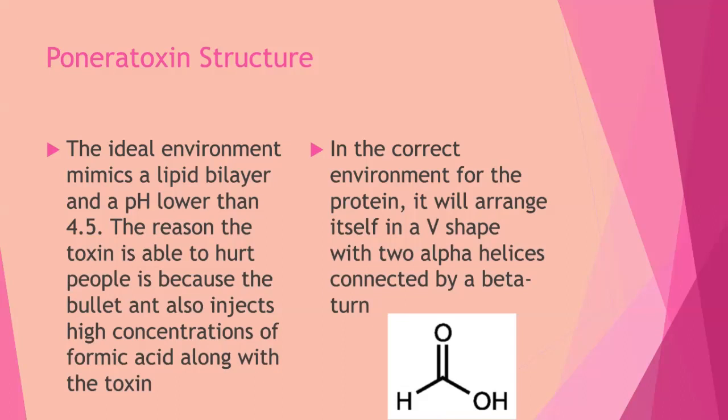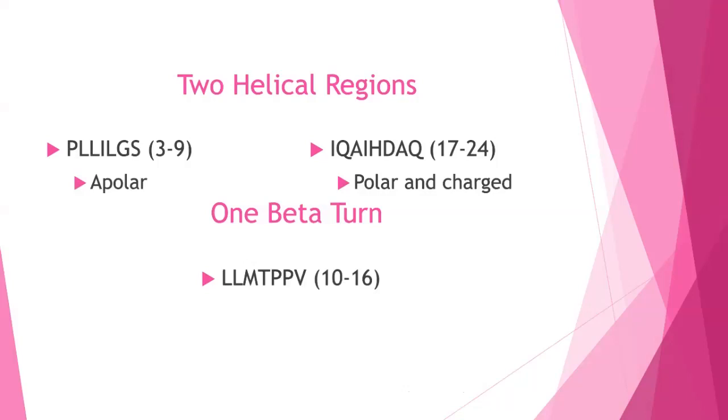And in the correct environment, it will arrange itself into a sort of V shape. And like I said before, it's got those two alpha helices that are connected by that beta turn. So this is breaking down what part makes up the regions of the proteins.